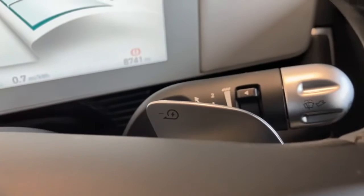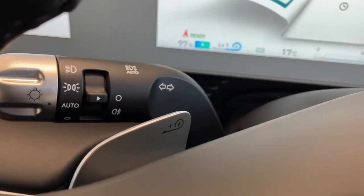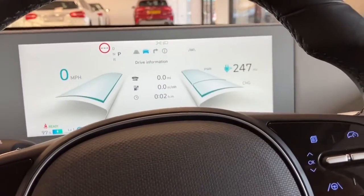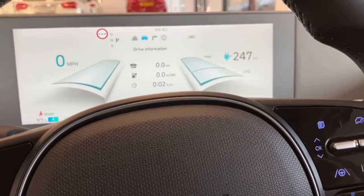So apart from that, just behind the steering wheel, you've got your automatic wipers. You have your automatic lights with high beam assist. On either side of the steering wheel as well, you'll see the regenerative braking button. So you've got a minus on the right hand side and a plus on the left. What that does obviously is it increases or decreases the regen on the car, so you can put some charge back into the battery.